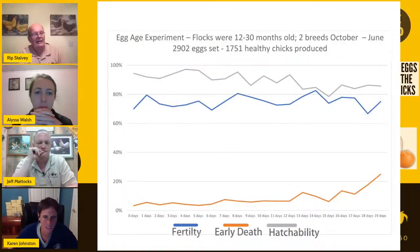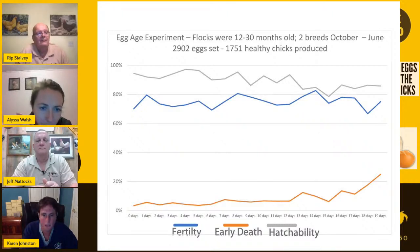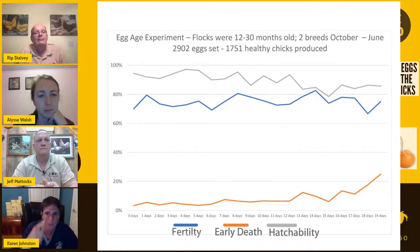Let's see. The only other thing, I'm just going to put this slide up because I have it, is if you need to store your eggs for longer, and especially if your birds are young, don't give in. Don't just give up if you didn't get them hatched. I really didn't have too much trouble. This is all the way up to 19 days of storage. And this is over a good flock of time, a decent chunk of time. And it just didn't make a very big difference. Early deaths definitely went up, but it just didn't make a huge difference on whether they would hatch or not. Notice this is at the beginning, that's the dip Rip talked about, where fresh eggs just laid that day or within 12 hours, they just don't hatch well at all. You know what I mean? But just give them a try. If you've got them and you just didn't get around to it, don't throw them away automatically.